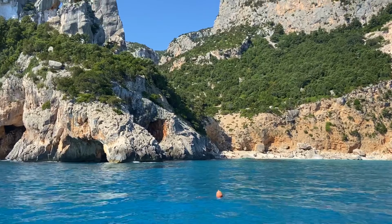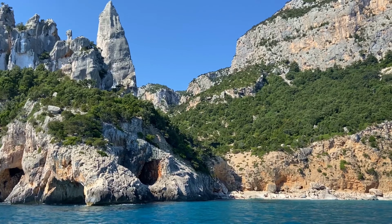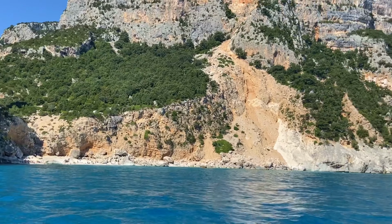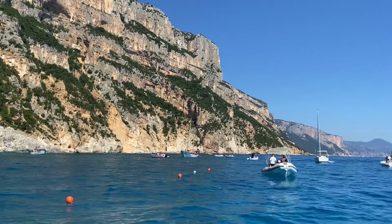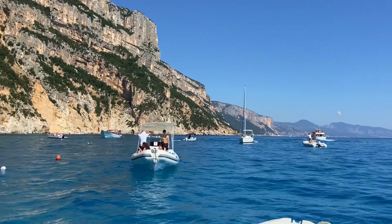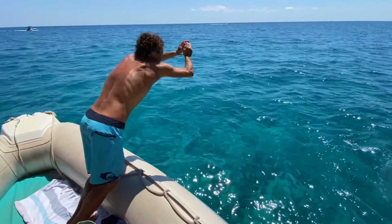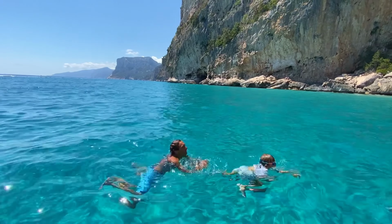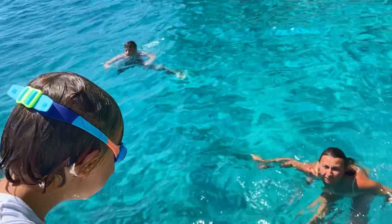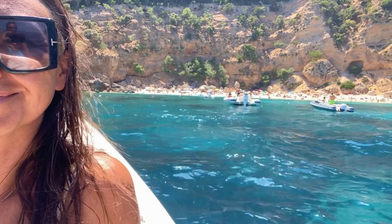We continue our boat trip, and we're still visiting the Gulf of Orosei. If you take a boat trip like us, you will have several stops, like 3 stops on the beach. Also, you can rent a boat. You don't have to have a license. You see these guys, they're renting it for sure. If you rent a boat, the prices are not that high, but you have to keep in mind that there are some extras for the fuel and for the entrance.